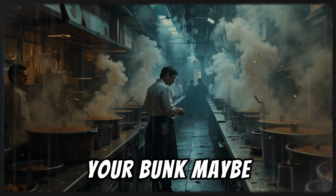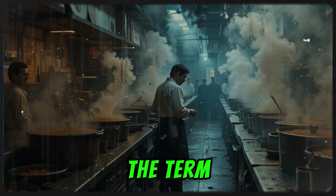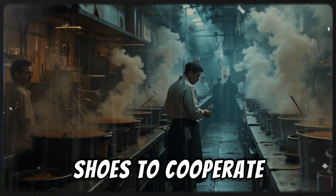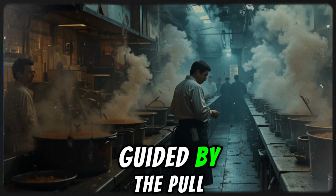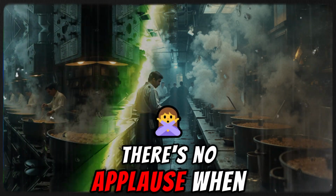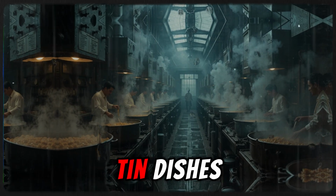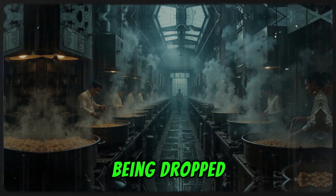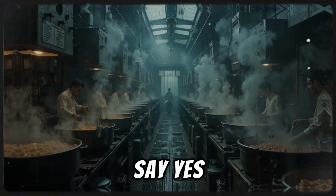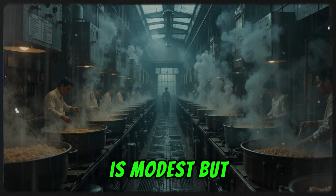You rise from your bunk, maybe not quite fresh, but upright. Dressing, if we're generous with the term, involves flattening yesterday's shirt and convincing your shoes to cooperate for one more day. And then, guided by the pull of steam and carbohydrates, you head toward the dining saloon. There's no applause when you arrive, no place card with your name in swirly script. Just the clatter of tin dishes, the occasional thump of a tray being dropped, and a steward nodding vaguely in your direction as if to say, "Yes, sit, eat. It's food, probably."